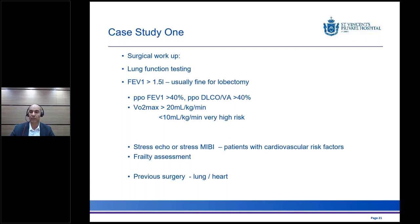And it's nice to know if they've had previous surgery on the lungs or the heart, because obviously it'll make it technically more challenging if they have. Important is coronary bypass surgery, particularly on the left, because the internal mammary artery runs on the inside of the chest wall. So we know that'll be a bit stuck, and we just need to be aware of that.